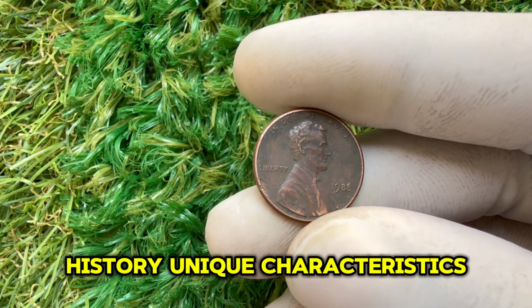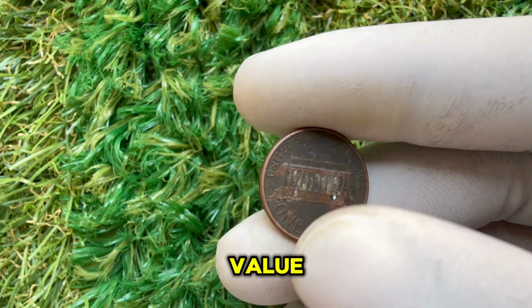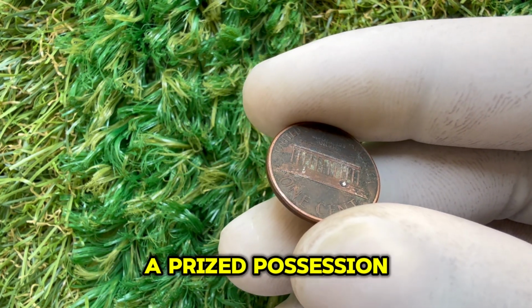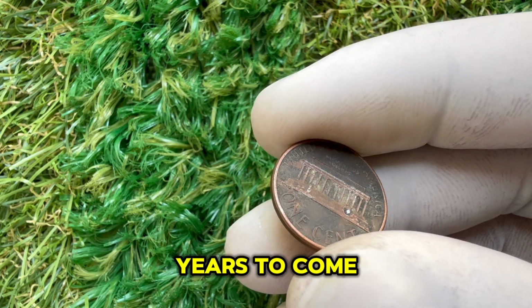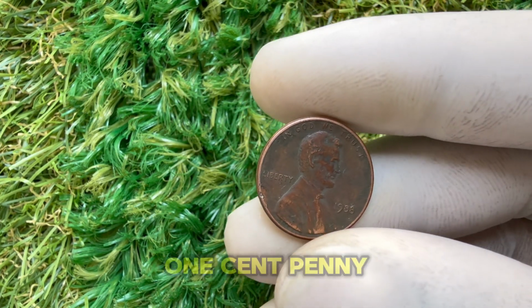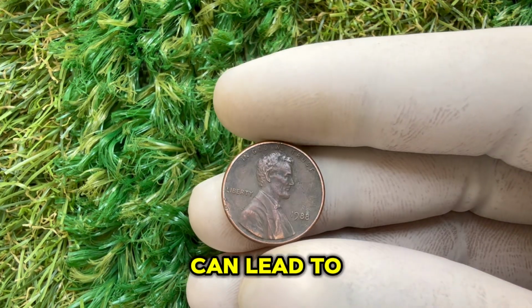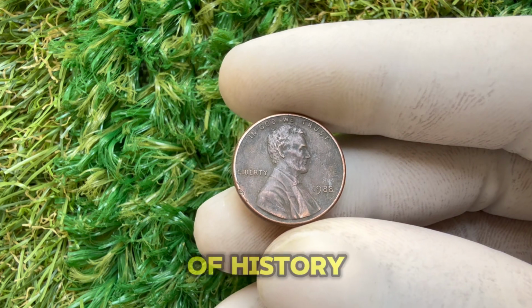With its rich history, unique characteristics, and potential for significant appreciation in value, this coin is sure to remain a prized possession for collectors for years to come. In conclusion, the 1988 no-mint mark Lincoln 1-cent penny coin is a perfect example of how a small error in the minting process can lead to a highly valuable and rare piece of history.